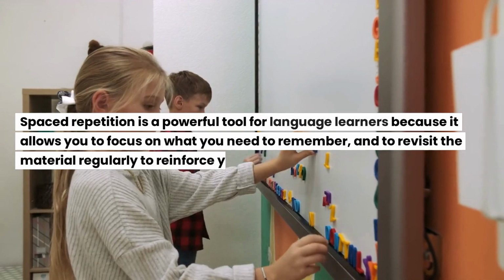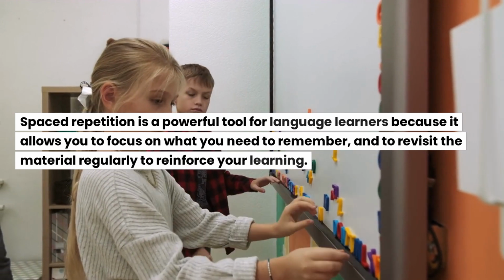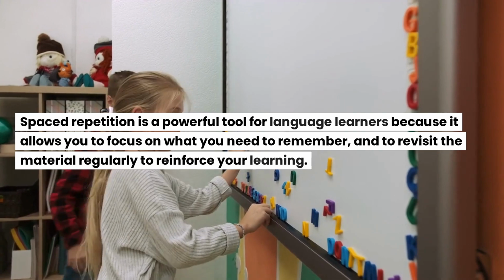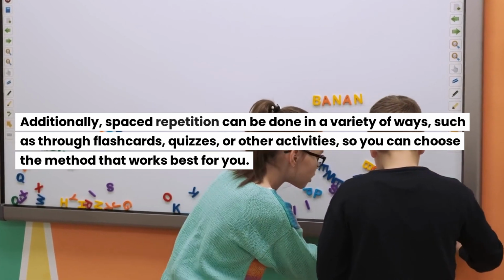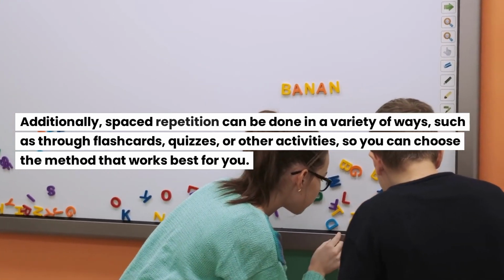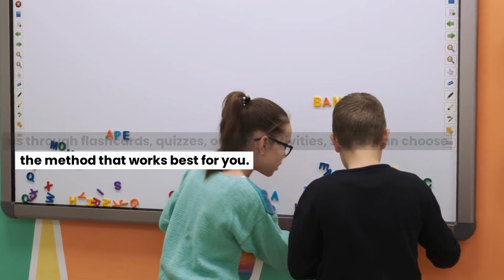Spaced repetition is a powerful tool for language learners because it allows you to focus on what you need to remember and to revisit the material regularly to reinforce your learning. Additionally, spaced repetition can be done in a variety of ways, such as through flashcards, quizzes, or other activities, so you can choose the method that works best for you.